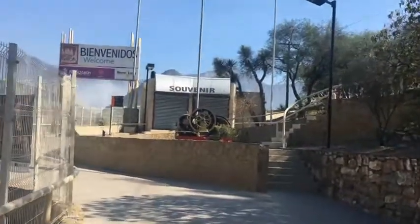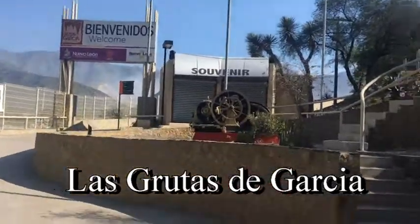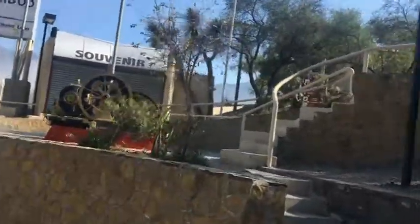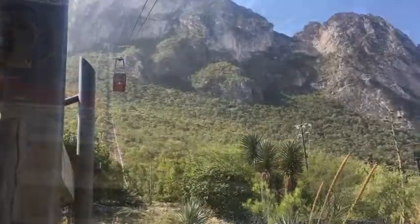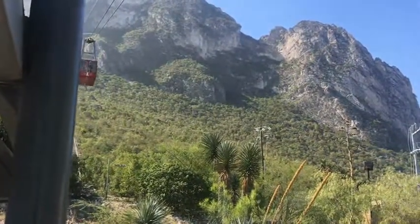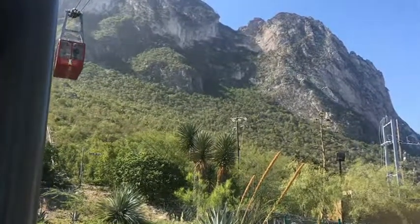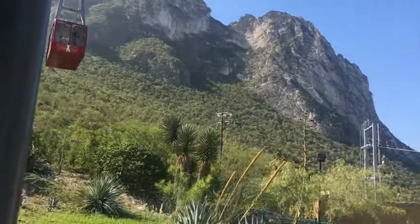We are now at the Grutas of Garcia, and we're looking for a place to buy our tickets. So our first stop was to the Grutas de Garcia. The Grutas of Garcia are a geological cave formation that's about 1,000 feet up into the mountains that were discovered in the 1800s by this Jesuit missionary.